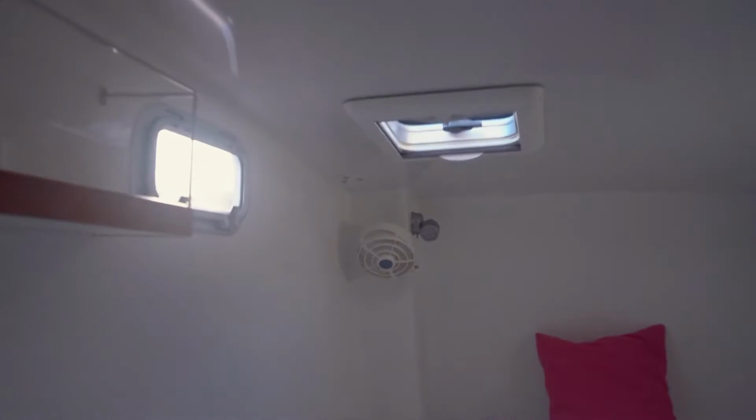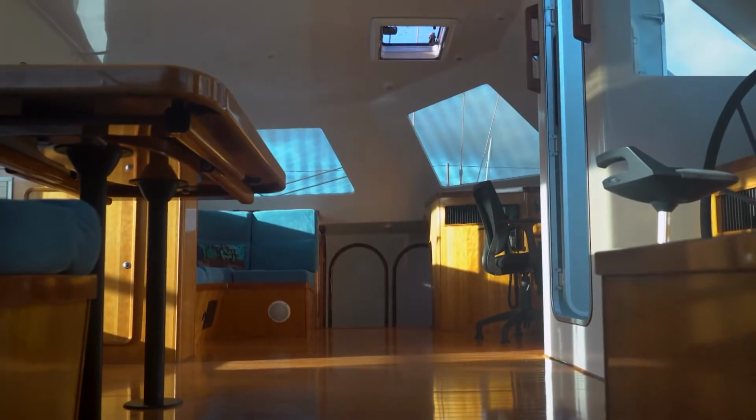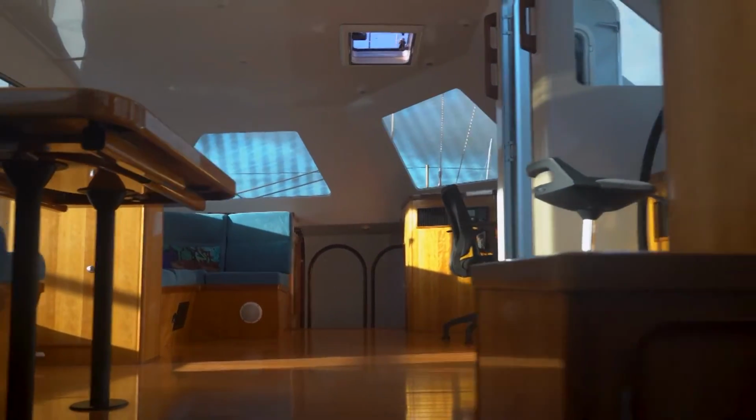Another nice cabin here, lots of light. And we can spin around here and notice again behind the door, we've got a nice hanging locker space right there. Okay. I love this view right here of the saloon, just looking across. You can really get an idea there of how much space you've got. Really nice setup.